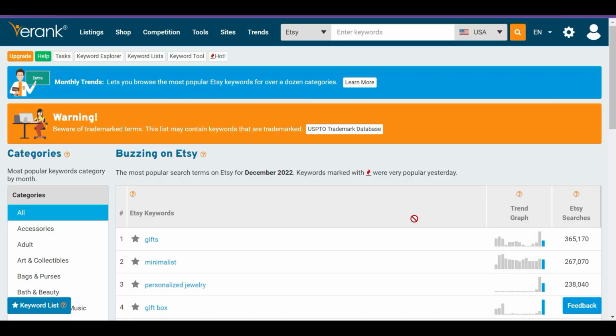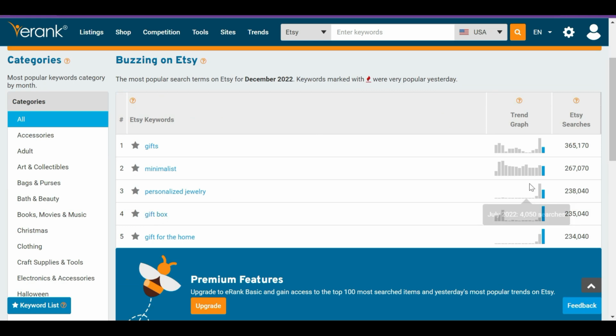So Etsy is a site that you can use to list your products if you want. We're going to be talking about Shopify today, but Etsy works quite well. And Etsy basically shows you all its search volumes. So it gives it there. Now I want to look at the trends, so monthly trends. So look at what's had the highest trending items. So you see you've got gifts, minimalist, gift boxes.